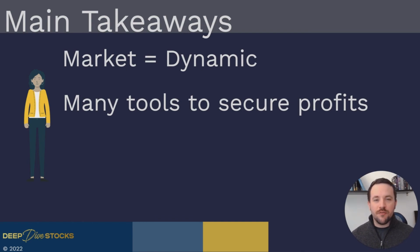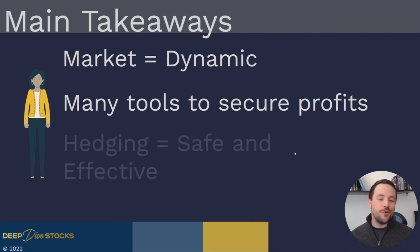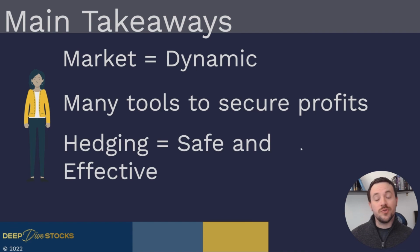But it can really make a big difference in your portfolio, and it can really be the difference between seeing consistent small losses and all of a sudden seeing nice consistent small gains. That's really the name of the game in the market: you want more green days than red days, and this is definitely one of the tools that can help you get there.